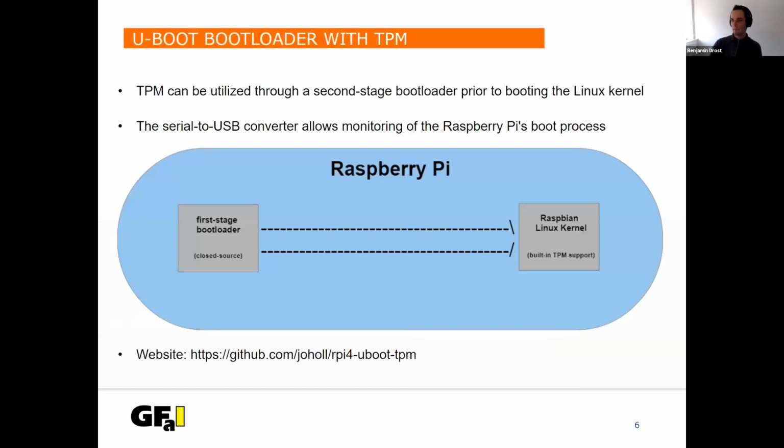For the hardware side, you have to also secure the root of trust. So even the Raspberry itself has to be secured. And as Laurent already mentioned, you have to also focus on the bootloader part. The problem for the Raspberry Pi side is that the actual first stage bootloader is closed source. There are attempts at reverse engineering this first stage bootloader, but they're currently not in a real working state.